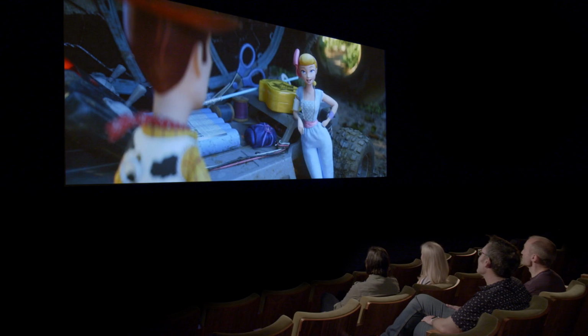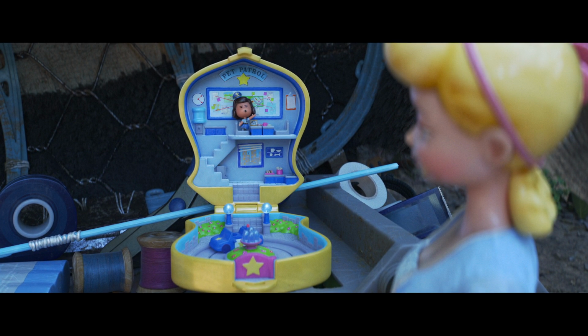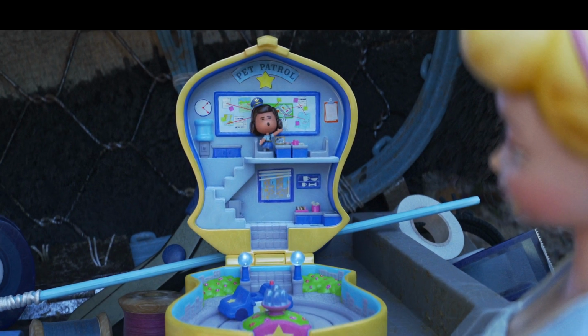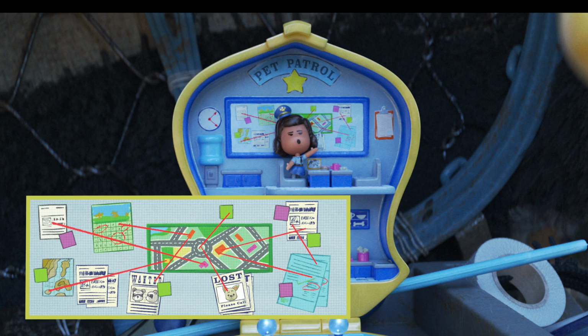A fun fact about this cape is that it's thrown down next to, in sets, our smallest environment, Giggle McDimple's police badge, which when opened up forms her little house. When you first see her, she's actually at her desk up there looking at this beautiful mind chart of who knows what's going on in Pet Patrol land.